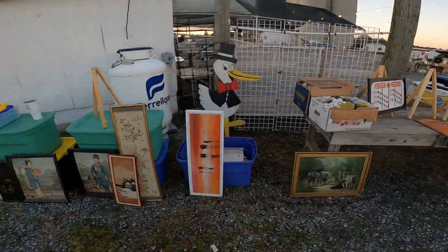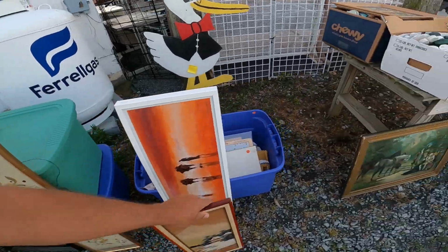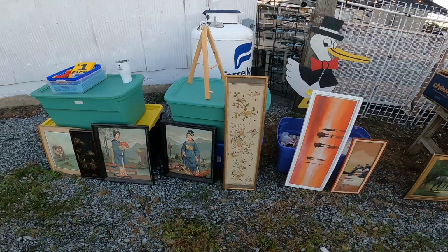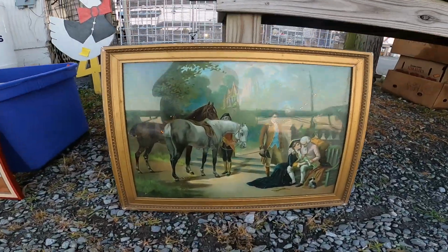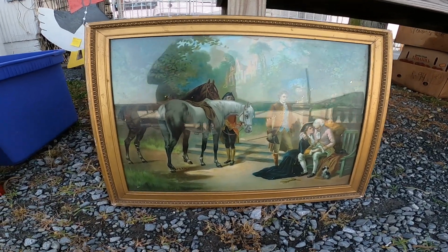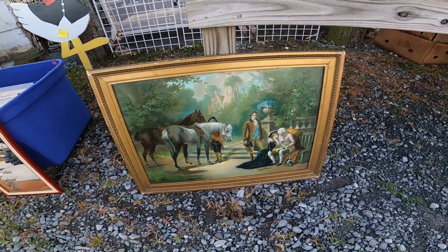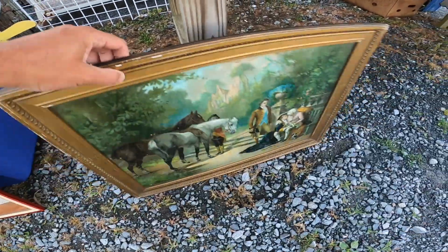I'm very excited about the lot of artwork that we're gonna be setting up today. We got 34 pieces for 20 bucks. And I didn't bring all of them, but I brought some of the highlights. This is such a cool piece. It's very old. Has a little water damage, but it still presents well. I think it's gonna do well.